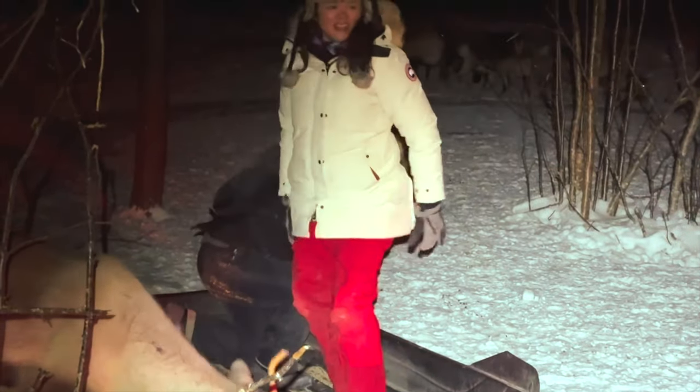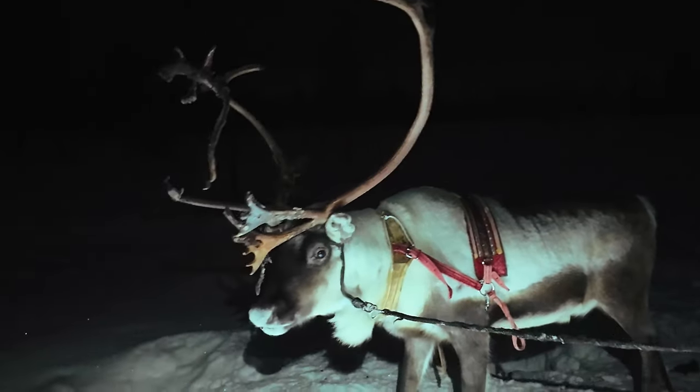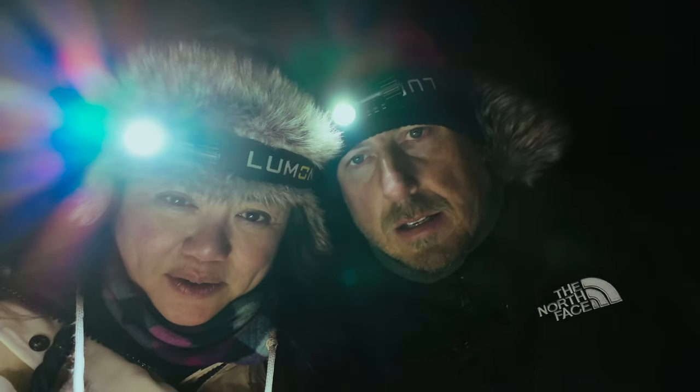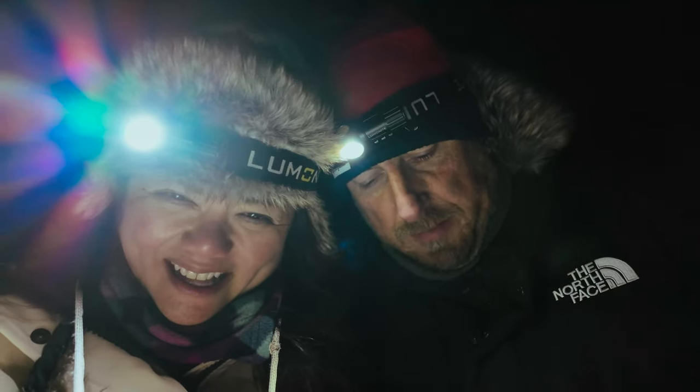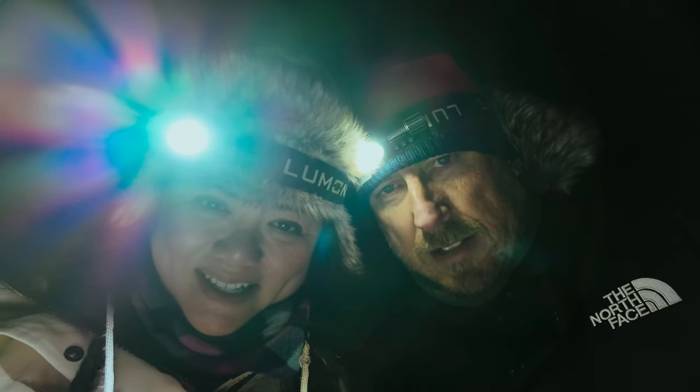When we got back, it was time to get on our sleighs to chase the northern lights. Are you cold? A little bit. It's just minus like 20. Yeah. And this was my ride.